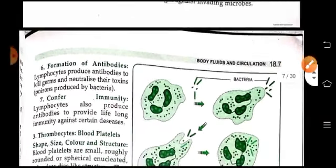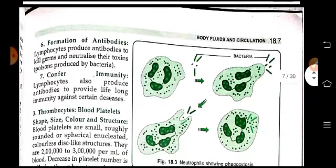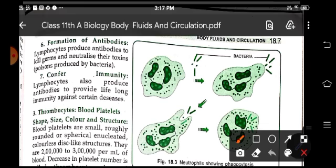They also form antibodies. Now lymphocytes produce antibodies to kill the germs and neutralize their toxins. They also help in immunity, because they produce antibodies to provide lifelong immunity against certain diseases.